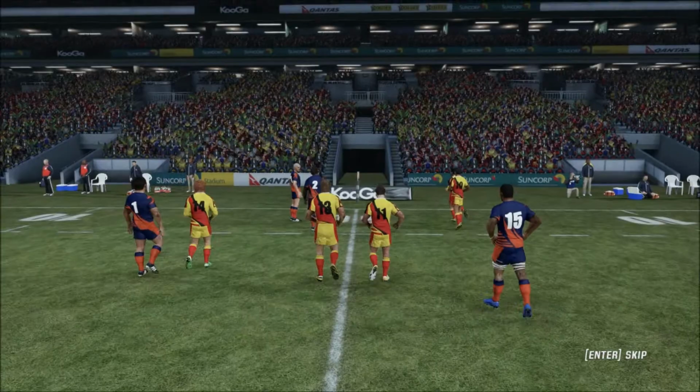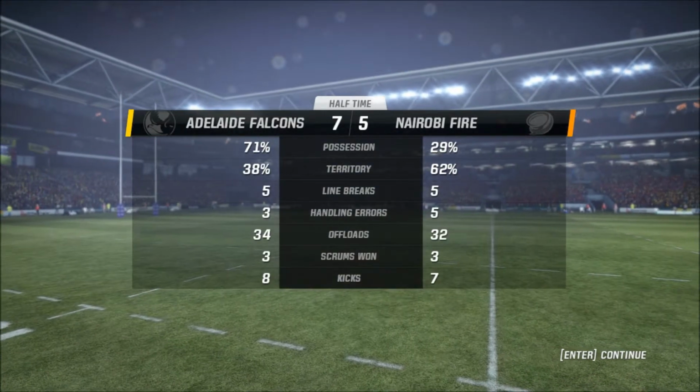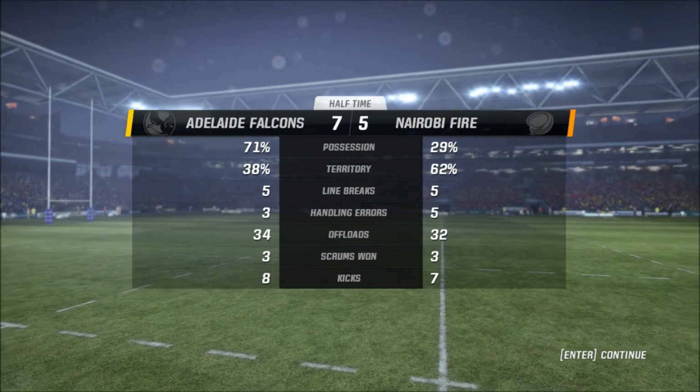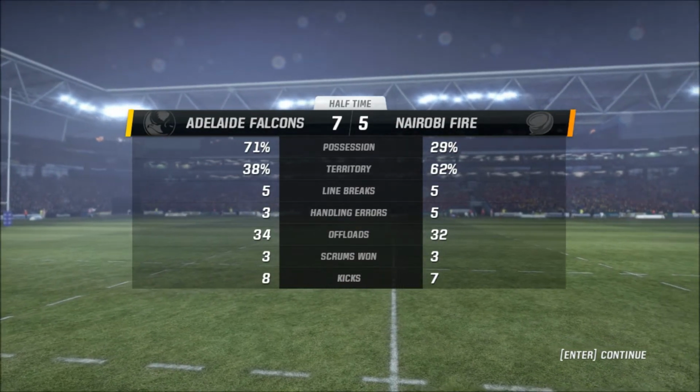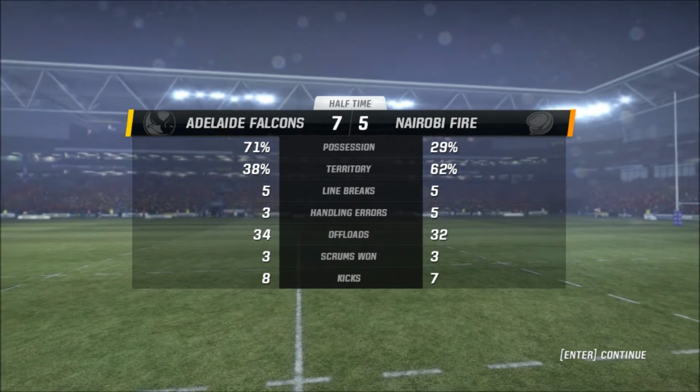A dogged clash here so far, with no side wanting to give this game away. A close match we'd expected. Half-time break here, it's been an even contest up to now. Not the tidiest of matches so far.